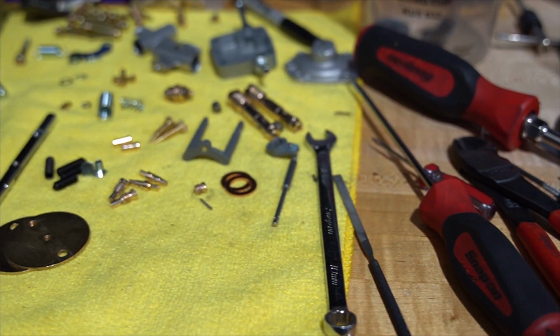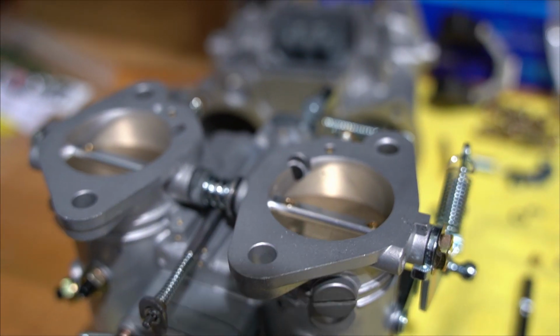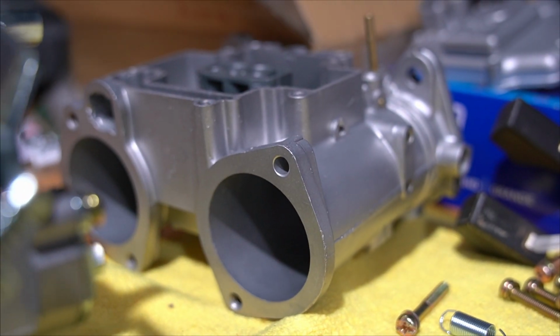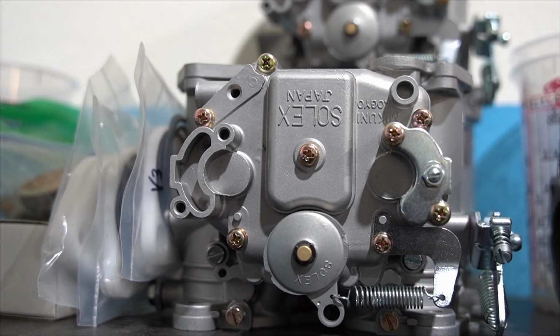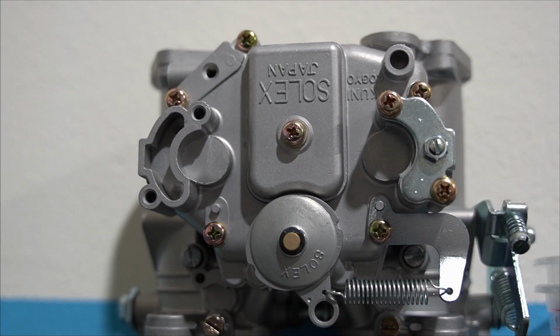So this particular one is going to go on what type of vehicle? I believe this is going on a Datsun 510. It's an L18 engine. They are Mikuni 44 millimeter carburetors. And those are going on a Datsun 240Z. Okay. So 240 and a 510. Yep, 240Z, 510. That's my main customers.